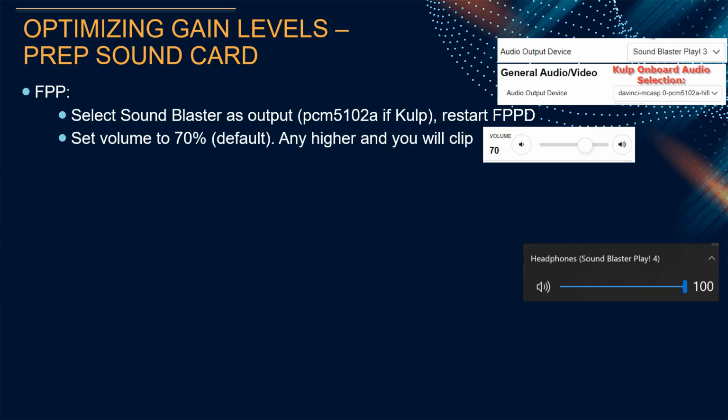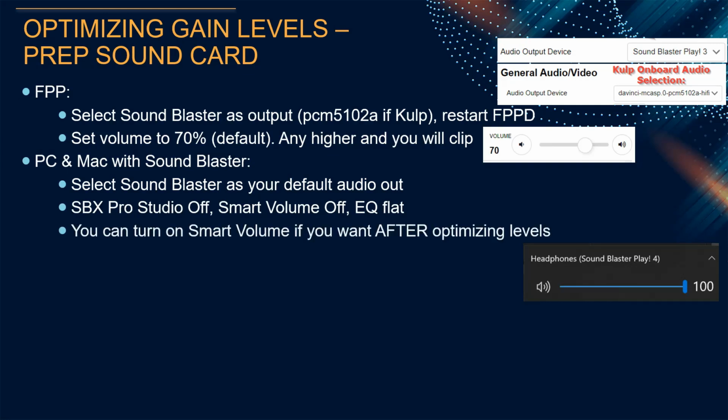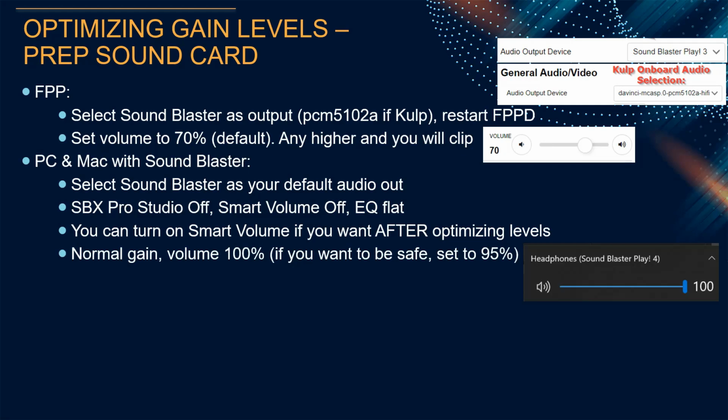And if you have a PC or Mac with the Sound Blaster, select Sound Blaster as your default audio out. With the SBX Pro Studio, make sure you have that off and turn Smart Volume off, leave EQ as flat. We want to give it a fair comparison there. And then you can turn on Smart Volume later after you optimize your levels. Make sure the gain is set to normal and the volume at 100%. If you want to be safe, you can set it to 95.